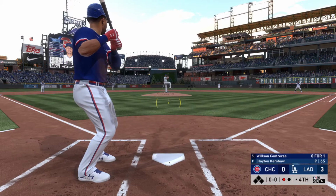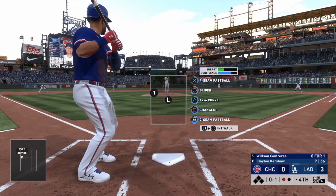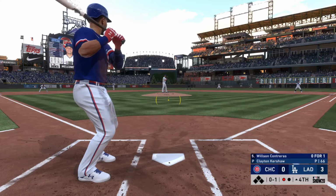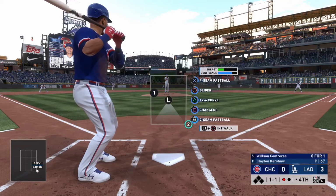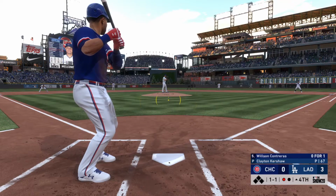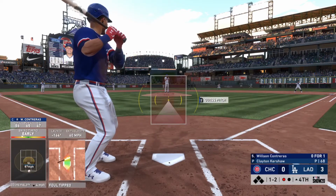Ready with the first pitch. Here it comes. Fastball that gets the inside corner. Strike one. And there's ball one. Hey, that backdoor breaking ball just missed. He had a chance to run it to 0-2. 1-2 now as that one's fouled off.